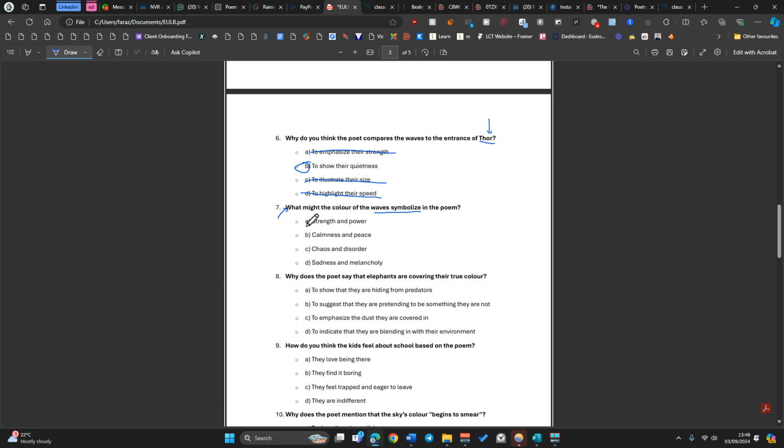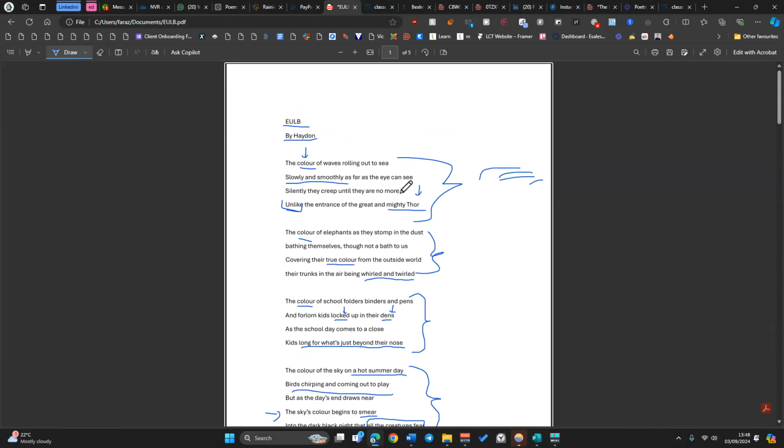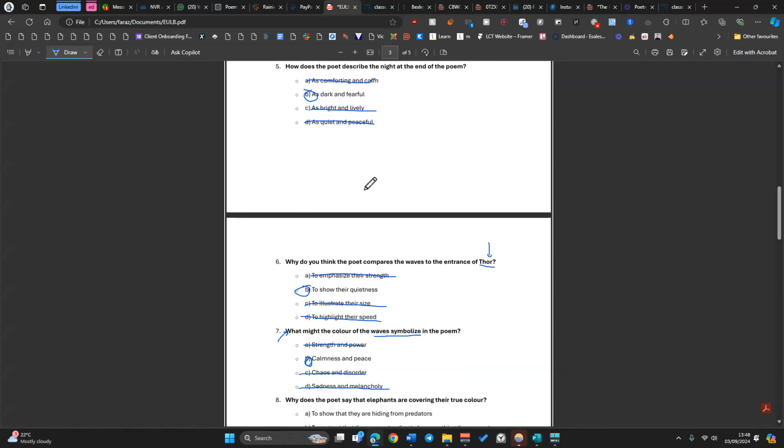So strength and power, I wouldn't say so, because it's talking about quiet and peacefulness, right? So calmness and peacefulness probably makes the most sense. Chaos and disorder, not quite. Sadness and melancholy is a bit closer, but again, I think calmness and peace matches the best if you look at the fact that they are slow, smooth, they're silently creeping away, right?